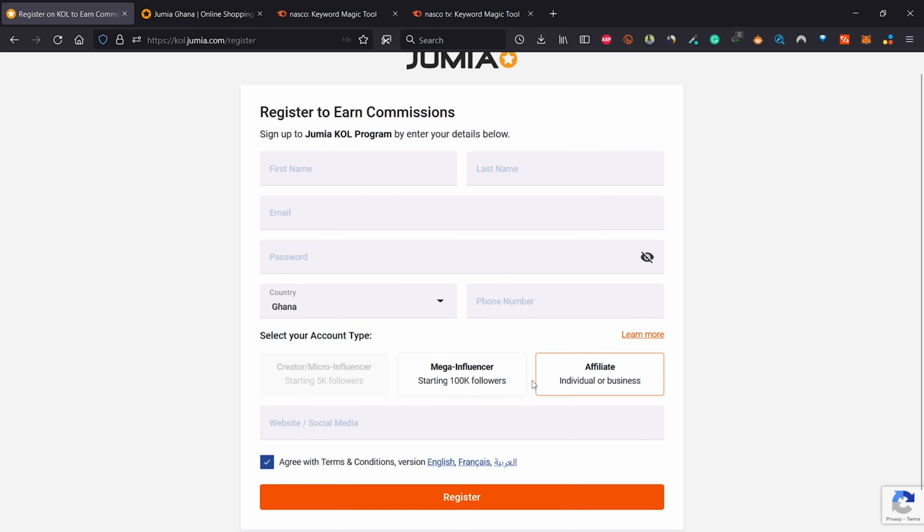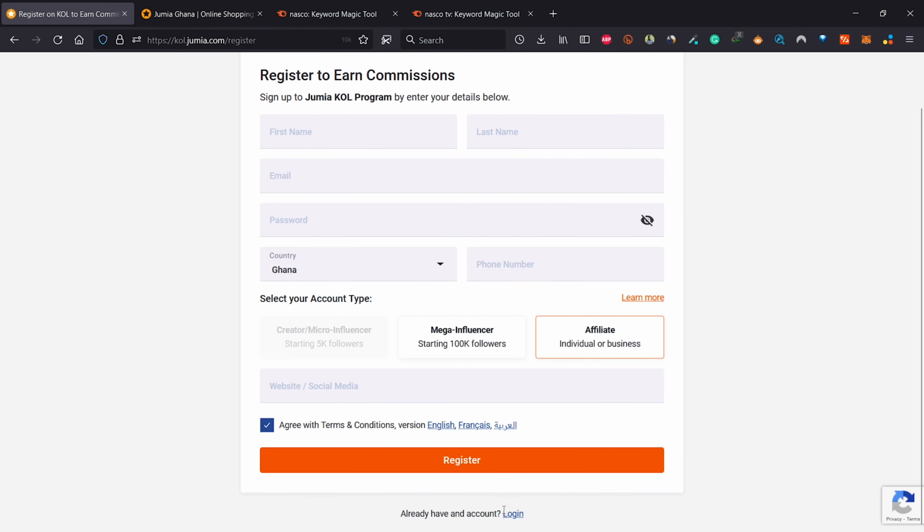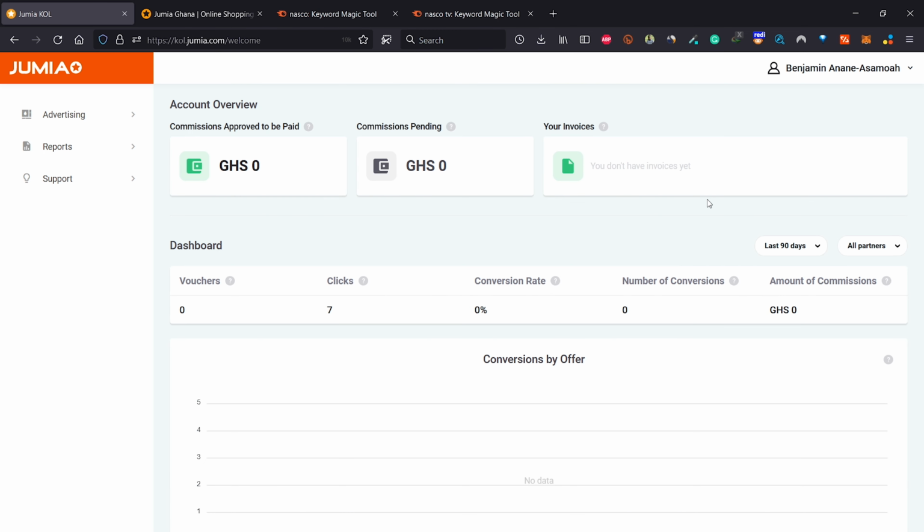I already have a Jumia KOL account, so I'll click on login. It's a very simple platform where you can just register and start earning money right on Jumia KOL. So we are done registering on Jumia KOL. What we need to do now is to show you how to get your links.